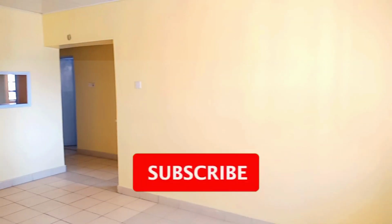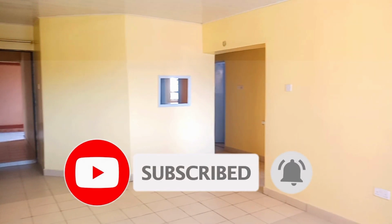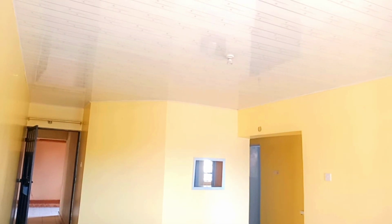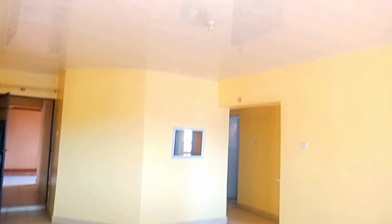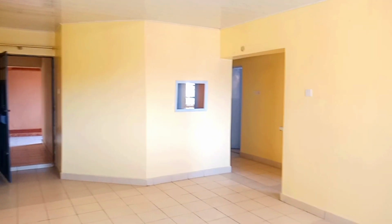FEDHA has so many two bedrooms and one bedrooms. This is just samples of the two bedrooms. And I'll continue with the house tours in FEDHA for some time, because there are so many houses that are very, very nice. So this is the living room, very spacious.